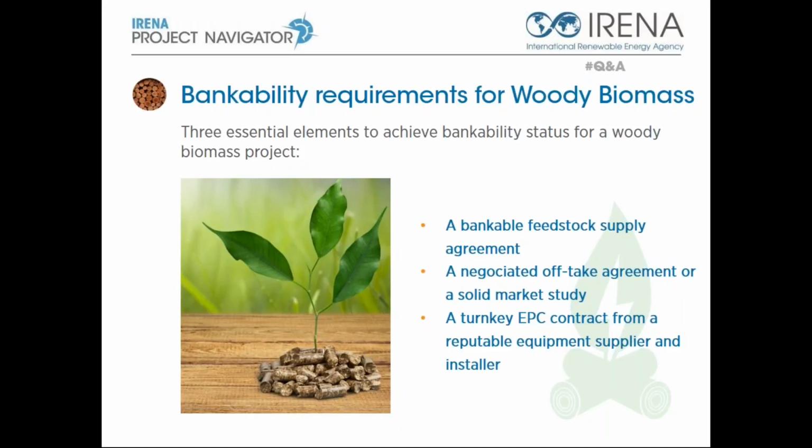Many investors and banks will only consider financing your bioenergy project after a feedstock supply agreement and an offtake agreement are in place. A lender might even limit the term of the loan to the period of these agreements. So if you come up with a 3-year feedstock supply agreement, they will say, okay, we give you a 3-year bank loan. In reality, it's either costly or impossible to procure feedstock for as long a period as a bank loan typically requires.